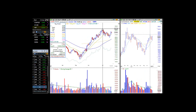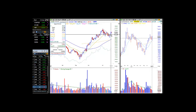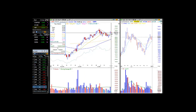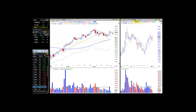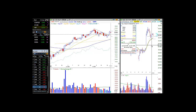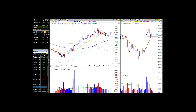LI is a monster mover off the lows. About a 130% move in less than 8 weeks. Nice downtrend line break on Wednesday, followed by a tight range inside day on very light volume. Look for an entry above the 2-day high or on a pullback to the 20 EMA on the hourly. Looking for Thursday's low to hold or just a slight undercut of that low.